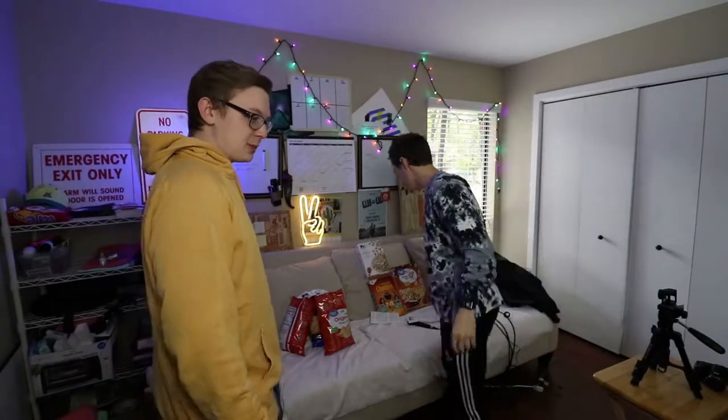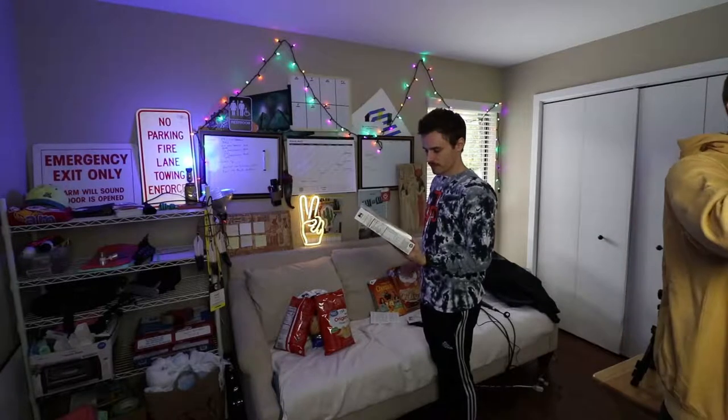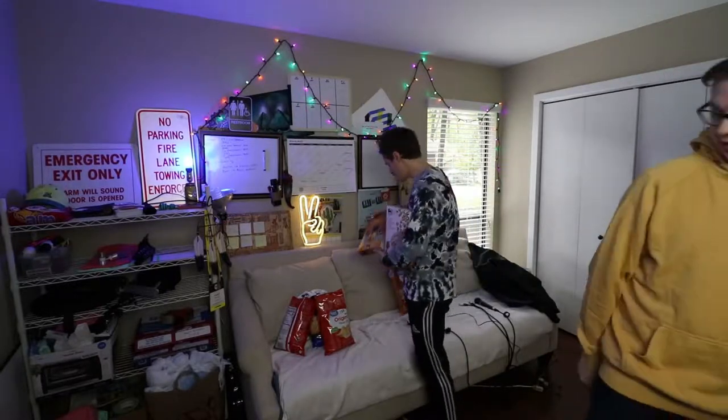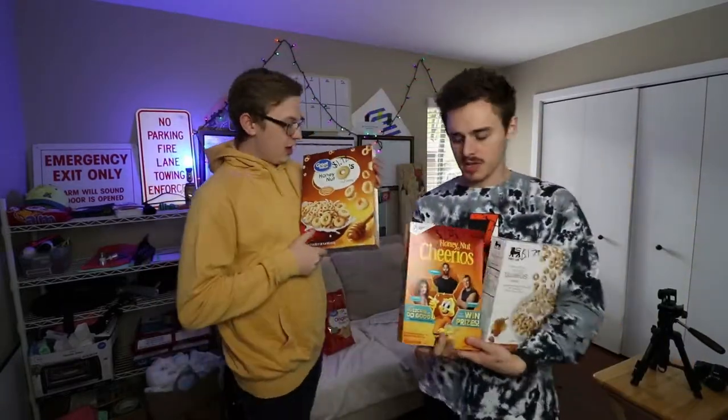Three bowls. Two spoons. One milk. And it's not lactate. I usually drink lactate, but this is what we had at our house. What have we got today? 2%, I think. 2%! Trader Joe's, that's why. That's the move. So, here's what we got. I'll hold it. Hold the big boy. Honey Nut Cheerios!